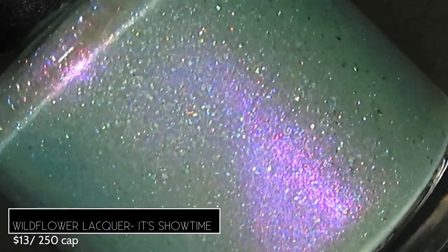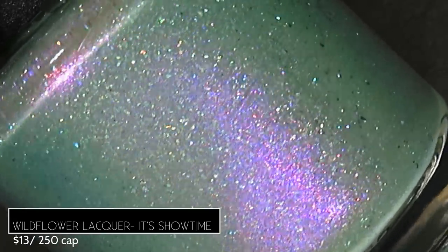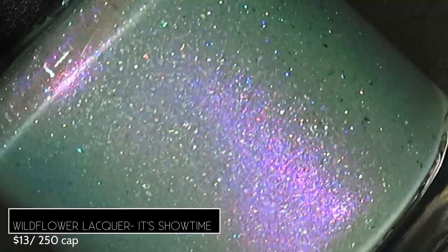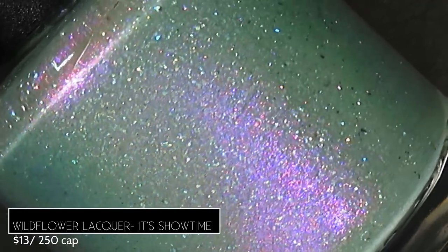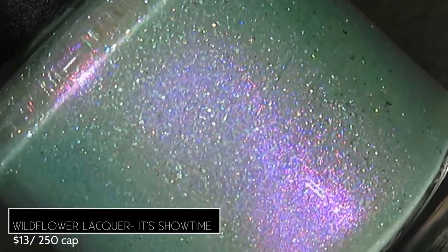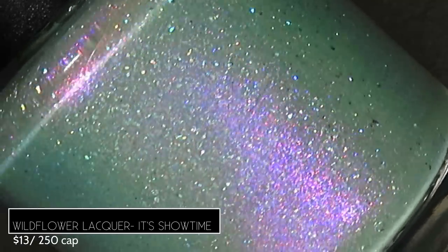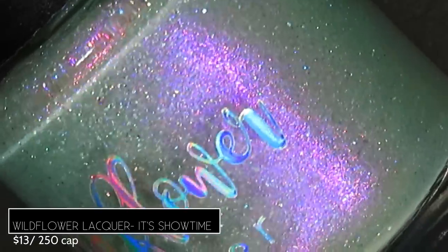So here under my bright studio lighting, you get a lot of that beautiful purple glow within this polish. And then when you take it into lower lighting, you can also see the shifts to orange and pink as well. The base of this is a beautiful sage, almost spring green leaning sage. It's a fresh, bright sage that I think would be really beautiful going into spring.